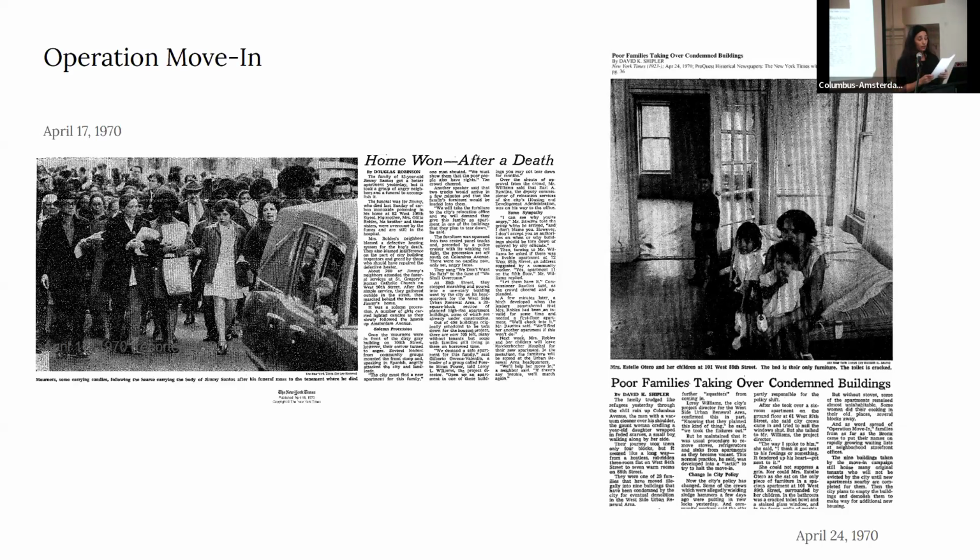Squatting seemed like a natural result for the fight against urban renewal's focus on property value versus use value or human value, as well as the lack of attention around basic human needs.